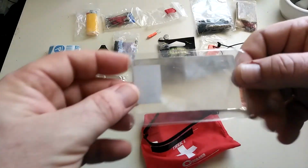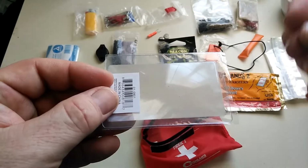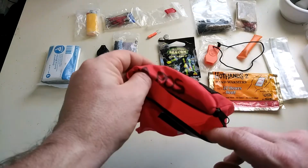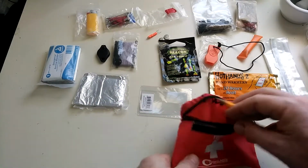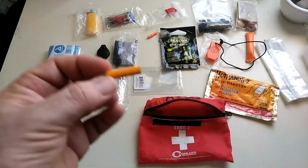Okay, I got a Fresnel lens. Everybody knows what that is. If you don't, it's just a small plastic magnifier to start fires with. And do I have anything else in here? No. No, there it is. I was looking for my pencil nubbin. Right here I got a pencil.